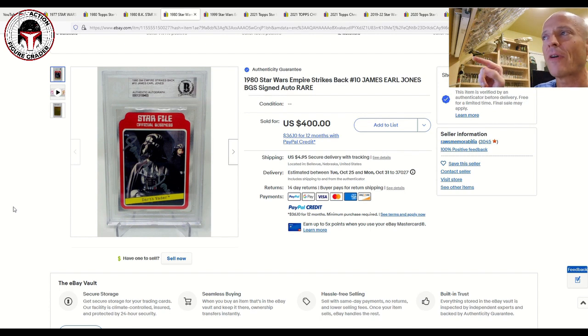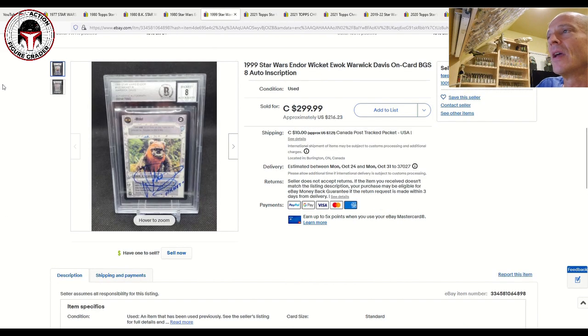I want this Starfile Official Business card for Boba Fett. That's his rookie card. That's one I really would like to get. But anyway, here's another one.